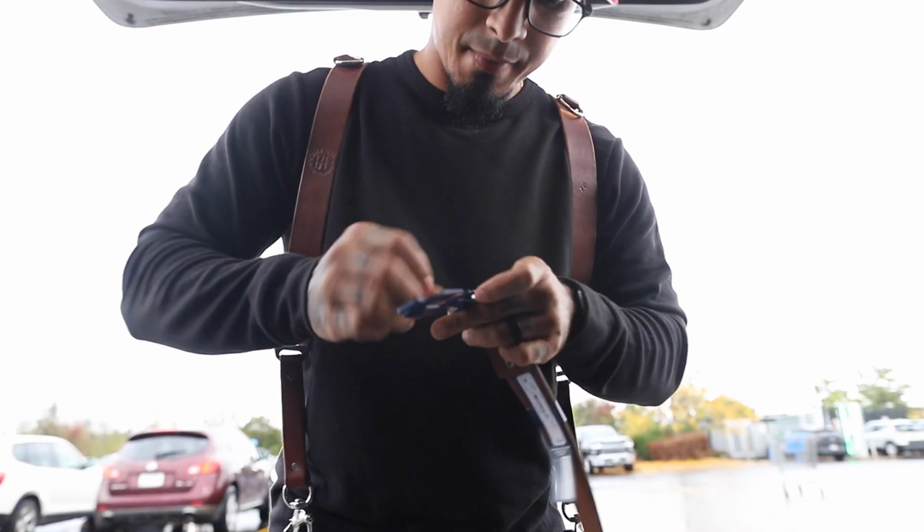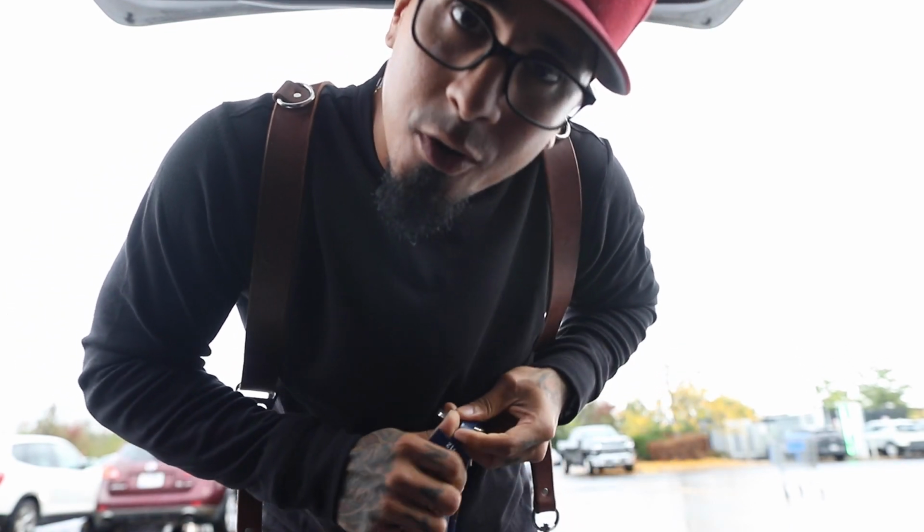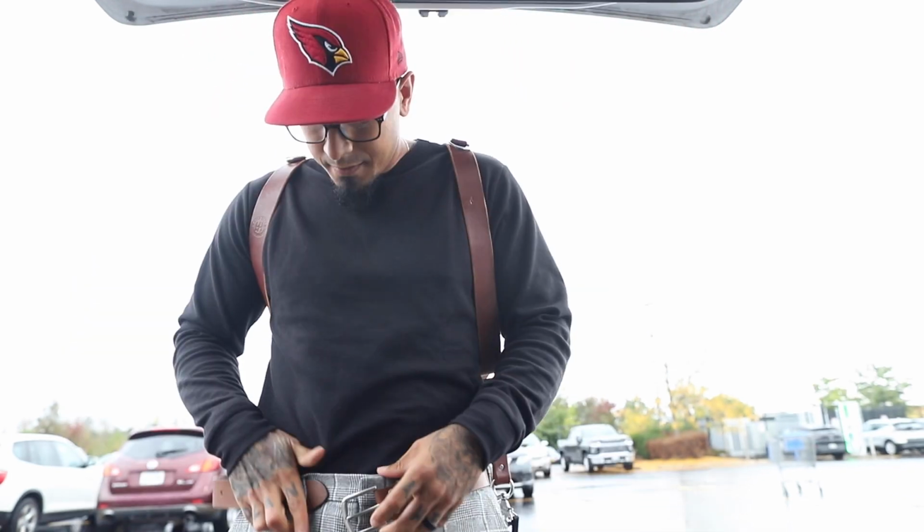I got a chocolate bar because I'm hungry, and I had to go back because I got the wrong size. I thought it was a 34, but I wound up getting a 36 instead. I guess I went up a few sizes.